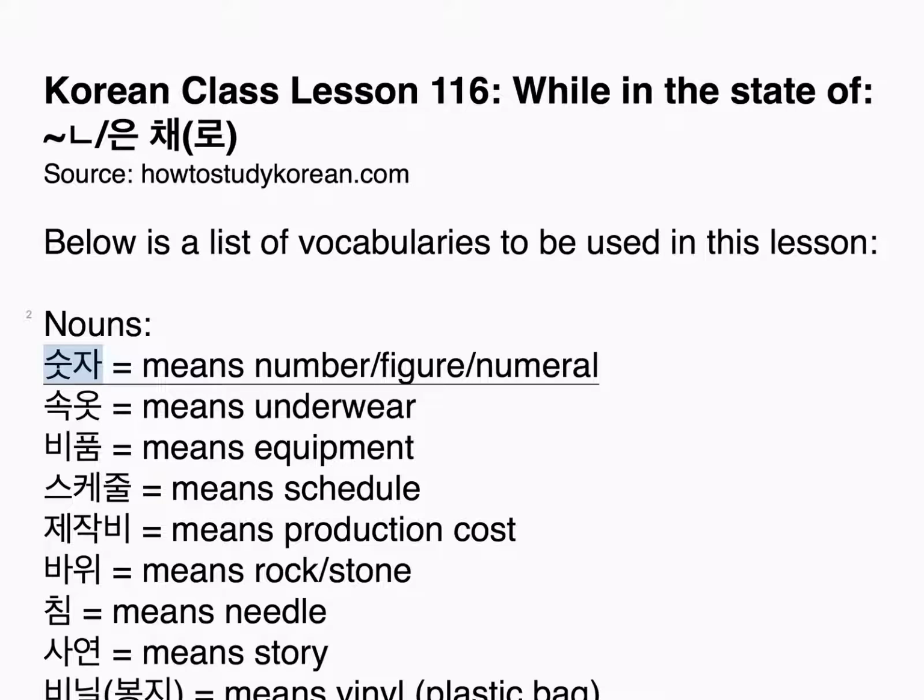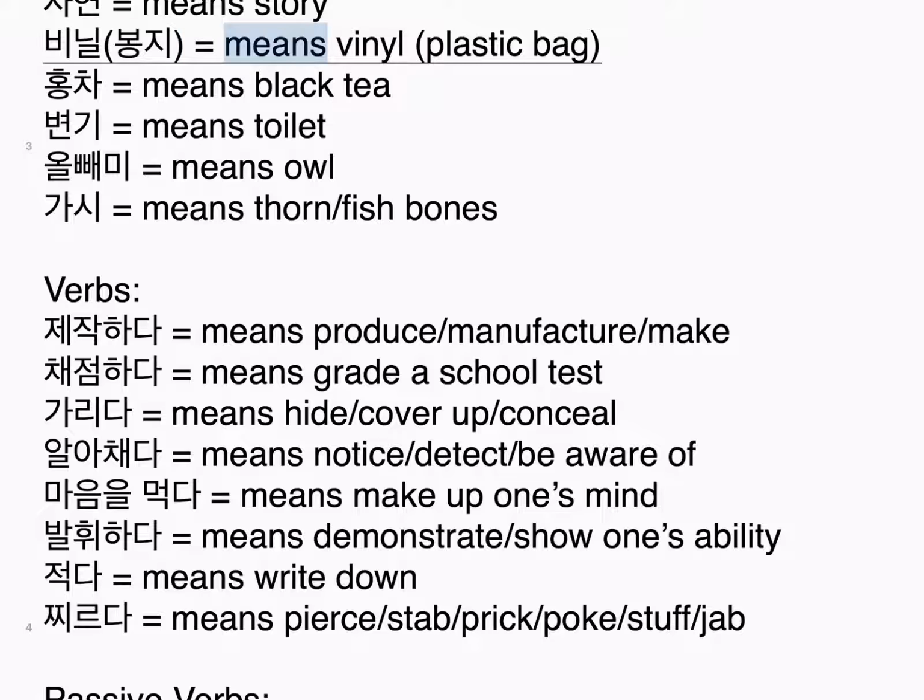Nouns. 숫자, means number, figure, numeral. 속옷, means underwear. 비품, means equipment. 스케줄, means schedule. 제작비, means production cost. 바위, means rock, stone. 침, means needle. 사연, means story. 비닐봉지, means vinyl, plastic bag. 홍차, means black tea. 변기, means toilet. 올빼미, means owl.